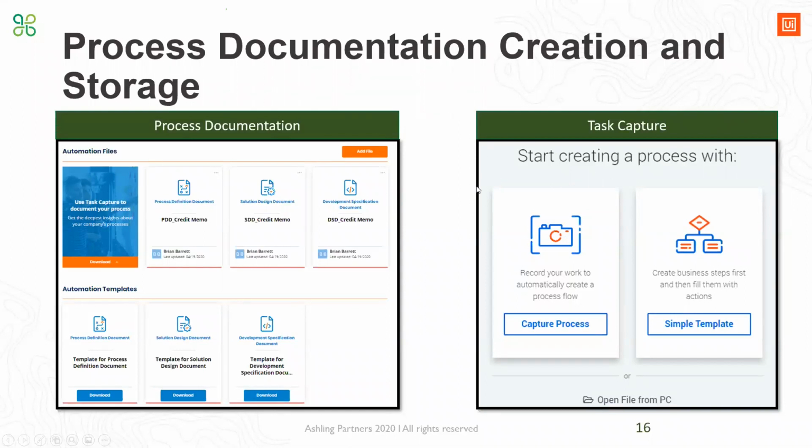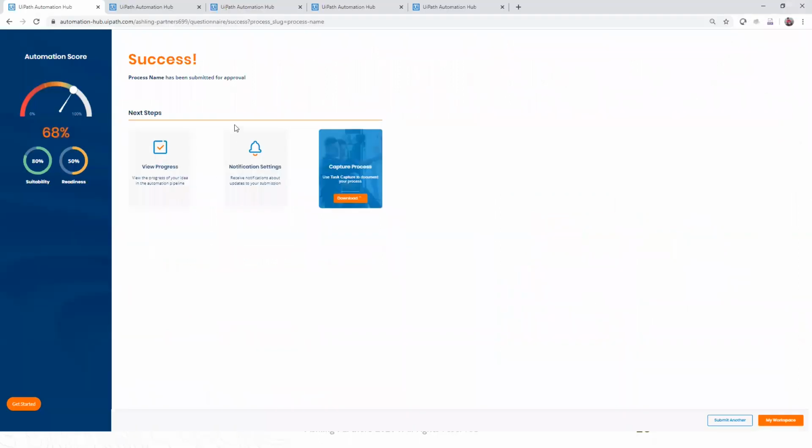This is easily able to be downloaded. As you can see in this process documentation, there's that download button, and it's very easy to download task capture within Automation Hub. So here, you can see when I got my automation score, we're able to download task capture here.